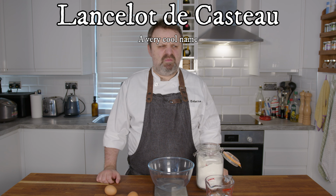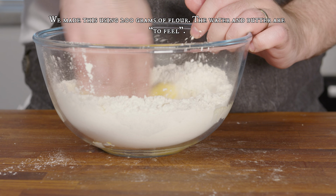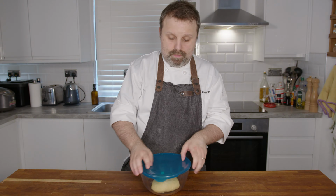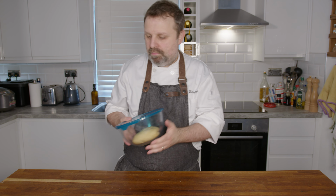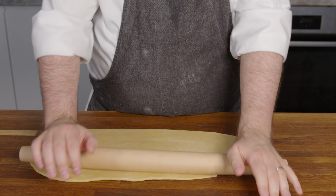Lancelot de Casteau. It calls for a dough made from fine white flour, water, a little bit of butter and 2 eggs, to be kneaded until it is smooth as paper and a bit soft. After making the dough, the recipe tells us to let it rest, a key step these days. After the rest, it should be rolled out in a long rectangle. We're then instructed to slather this with melted lard. Oh, it's only going to get greasier.